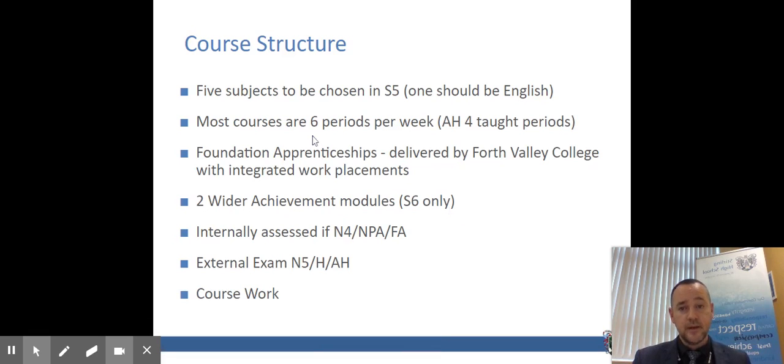Most pupils will study 5 subjects in S5. We strongly recommend that everybody studies English, so most pupils will take that on to Higher level or to National 5 level in S5. And most of the courses that we offer are on 6 periods per week. Some courses, including our Advanced Highers, are taught 4 periods with some additional study time.